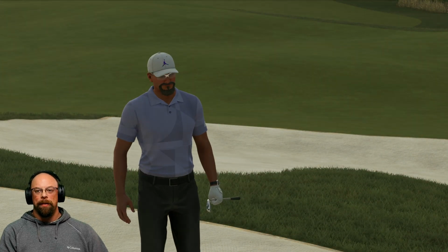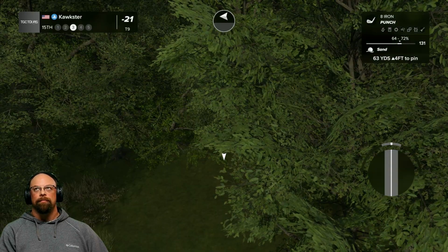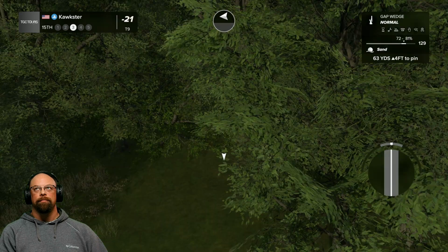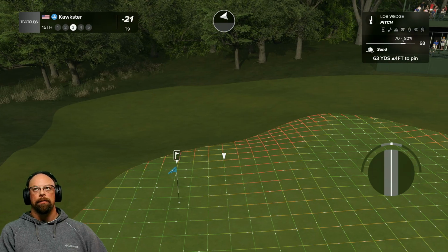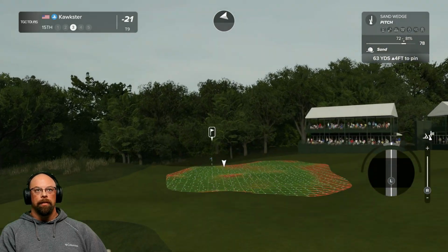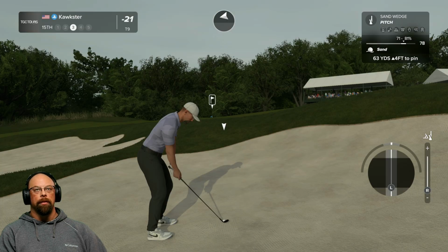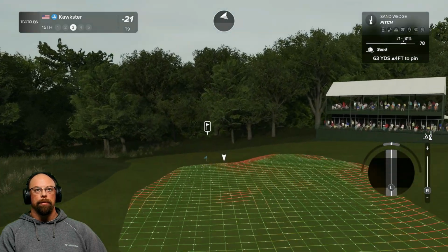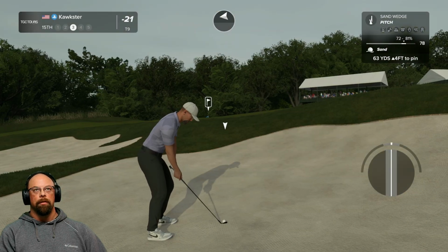You know what? I'll get some spin out of the bunker, so that's okay. What are you thinking out of this fairway bunker? Let's see what you got. Let's hit a pitch shot. 63. Should be okay. I'm going to do full and full on this. I think this would be fine. Maybe just a little less than full.